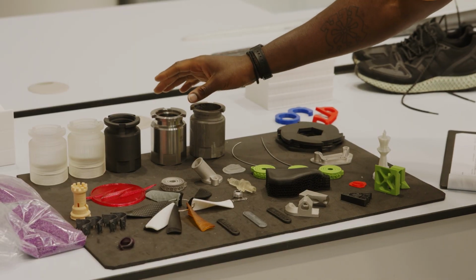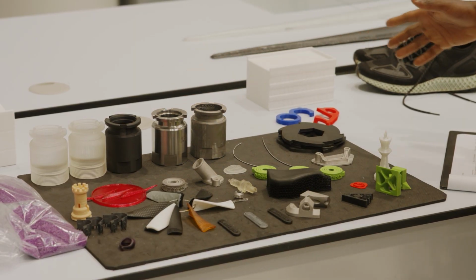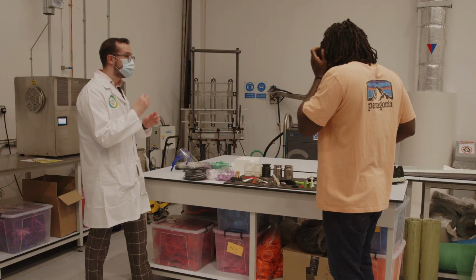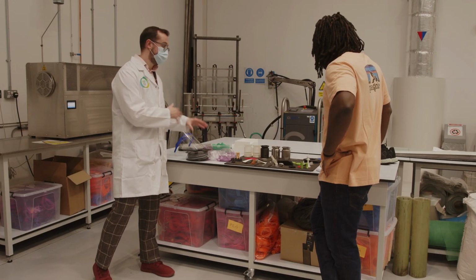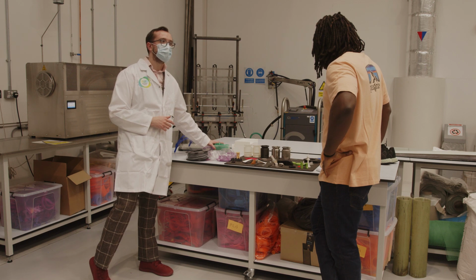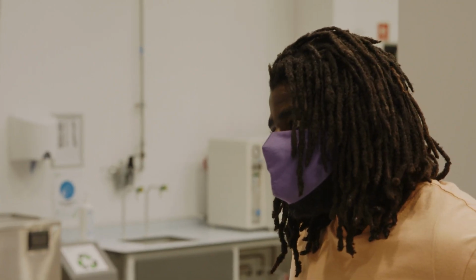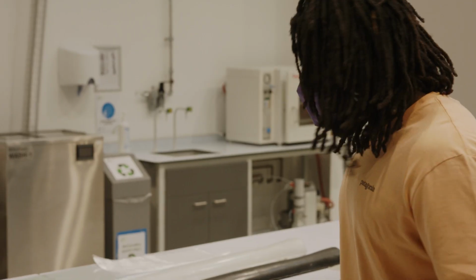I'm pretty sure these are metal, right? Yes, yeah. So anything can be 3D printed, and also the material can come from anything. So here we like to use a lot of waste material. So we've got waste PLA, which we use to print with. But you could also use bottle tops. So we've actually been collecting our milk bottle tops here, and we're going to create a 3D printed filament out of bottle tops. Right.